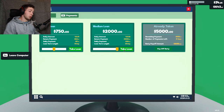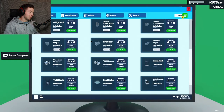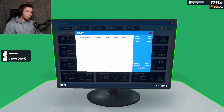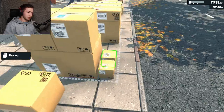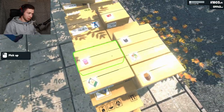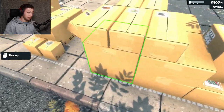It's actually better to do it shorter because return payment 2,200 over here. It's 3,000. Yeah, I did that. Two of each. I think just one of each for now. Don't know where it has landed. Nope. Where's my brand new products? I don't see them anywhere. I mean, they're there. Obviously.